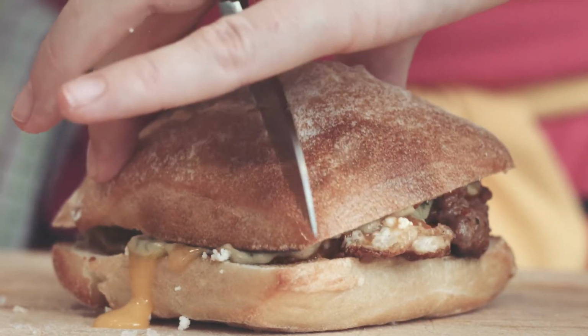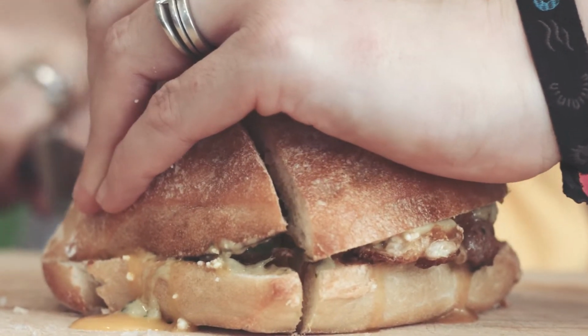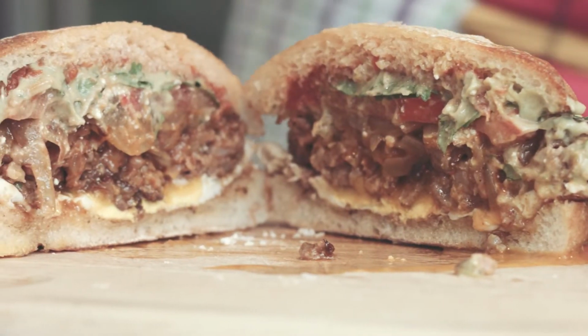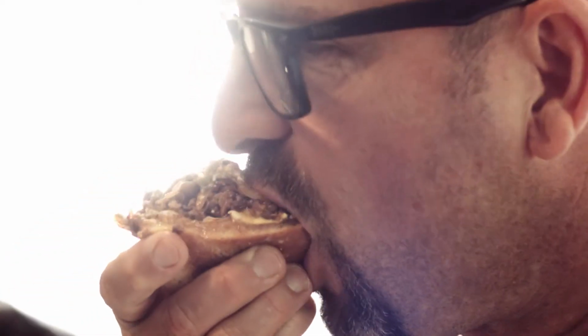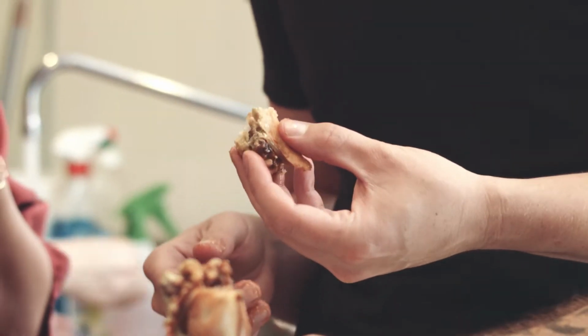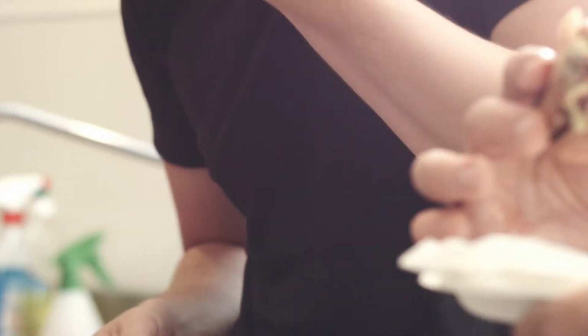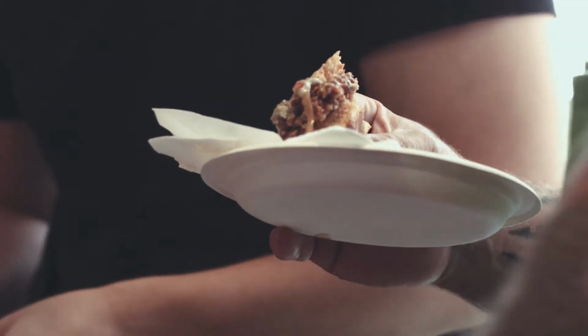Oh, stop it! Oh, I'm so freaking happy right now. Holy shit. It's on your nose. Yeah. Hit the bomb. Woohoo! Torta success. Can't wait to see that oozy egg on film.